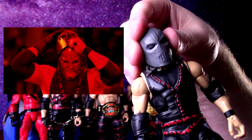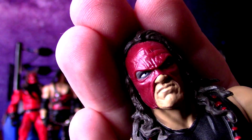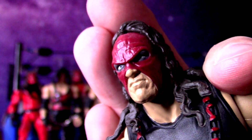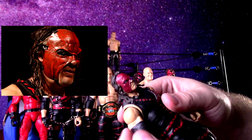This was just like his entrance attire mask, and then he actually came back and had a mask to wrestle in, just kind of red and had this weird texture to it. And he immediately started killing John Cena, so I was real excited to have Kane back. Not one that he won a bunch of titles with or anything, but he had some cool feuds.